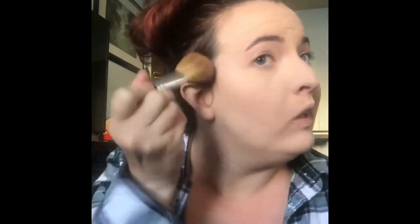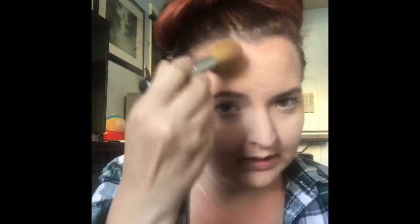With a light hand, and I kind of go up and around. It's like making a number 3. Like you go right here, and I go back around and go right here. And it's a nice color. It's not too harsh either. And you can build it up if you want it to be intense, but I don't need it to be intense.